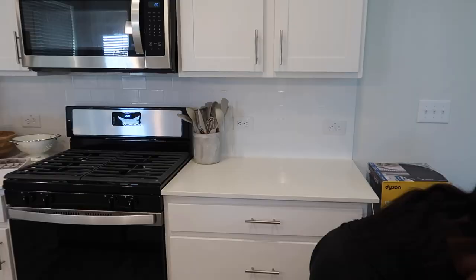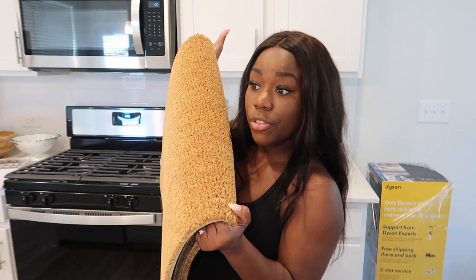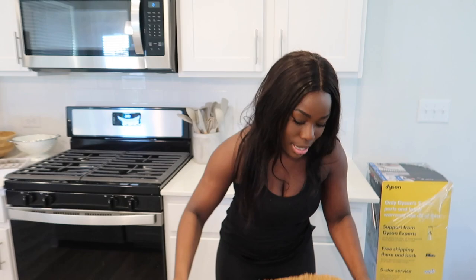I got these mats, 1 for the backyard and 1 for the front. These are really, really big and they don't have any words on them. I really didn't want any words on them, to be completely honest. And they're only $9 and they're super heavy. So I got 2 mats. They're pretty big. So yeah, that is all I got from IKEA.